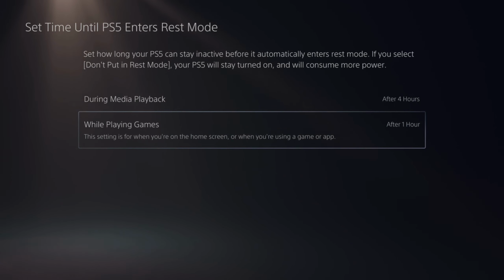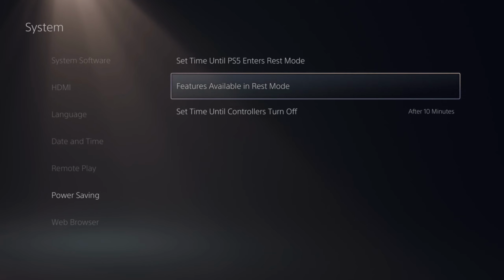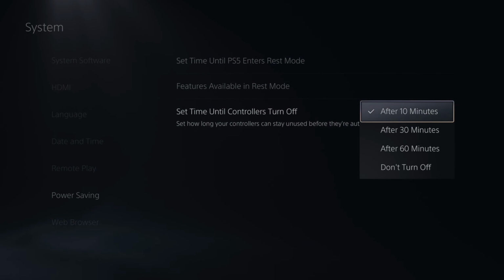This is for when you're on the home screen or when you're using a game or app. So I have mine set to 1 hour. I probably want to put this to like 3, 4, or 5 hours so it doesn't turn off. So let's go back out of the screen now. And then we have the time for our controller to turn off. So I have mine just set to after 10 minutes.